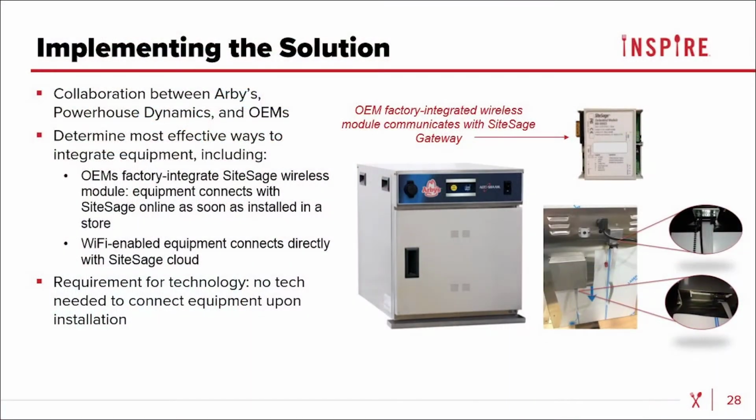In fact, that was one of the requirements. We didn't want any tech staff to come out and install sensors or S-Pods onto the equipment in the field, right? We're able to avoid that. So we have two ways of doing it. The S-Pod from the plant, but that's only good for new equipment. We've got a lot of restaurants, and we've got a lot of existing equipment. We're not going to throw it all out.